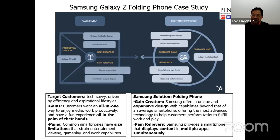They want to do work, they want to enjoy media, everything in one, and also fun, right? Media, they want to have one. But because the phone is so small, it has a size limitation. How do you make the size bigger and put it back to a smaller size when you want to put them away? So how do we solve this size limitation?